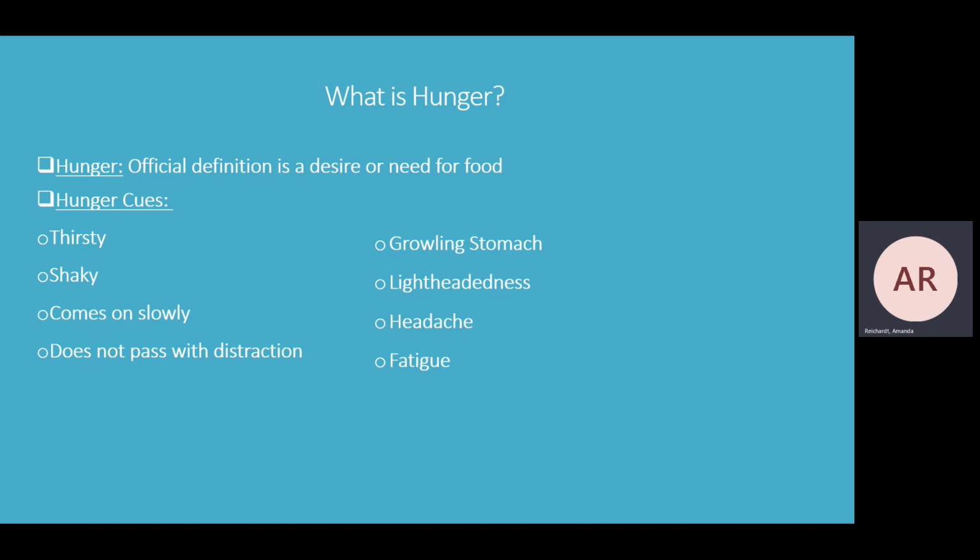A growling stomach can, of course, be a sign as those stomach muscles contract. Lightheadedness as our blood sugars get low. A headache to go along. And, of course, fatigue as we're not getting the energy that we need.